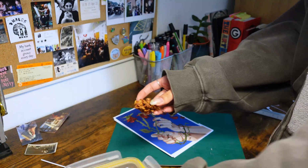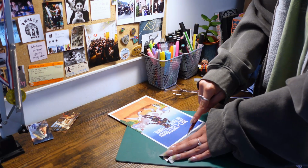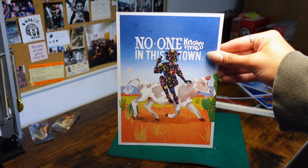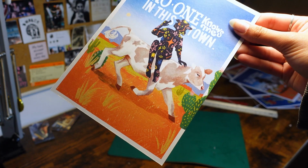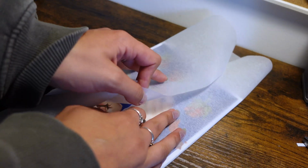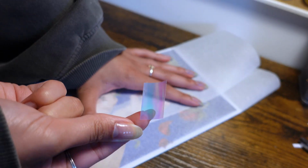That is so good. Okay, I'm ready to do more prints now. So next, I'm moving on to the No One Knows Me in This Town Galaxy Cowboy print. And this has got the same thing going on with the cactuses kind of popping out of the 3D border to extend the illustration. Then it's time to put my prints in a protective wrapping just to make sure they're super safe when they're being shipped, because, you know, can't trust these mail companies sometimes.